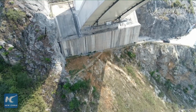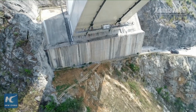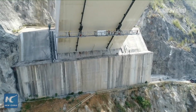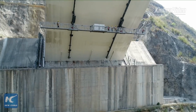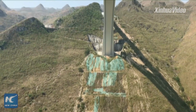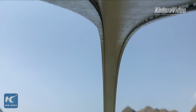The Beipanjiang River high-speed railway bridge is built upon the mountainous region, 300 meters above the river. It took 6 years to build the bridge, but only 6 seconds for the high-speed train to pass over it. Construction started in 2010 and was finished in 2016.